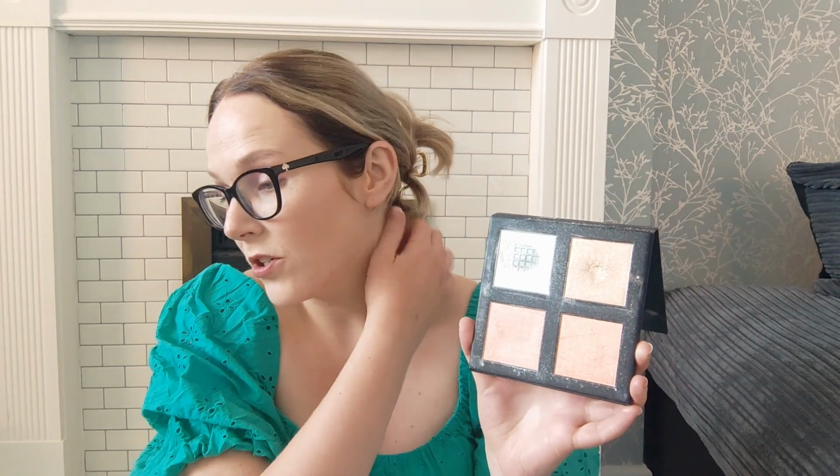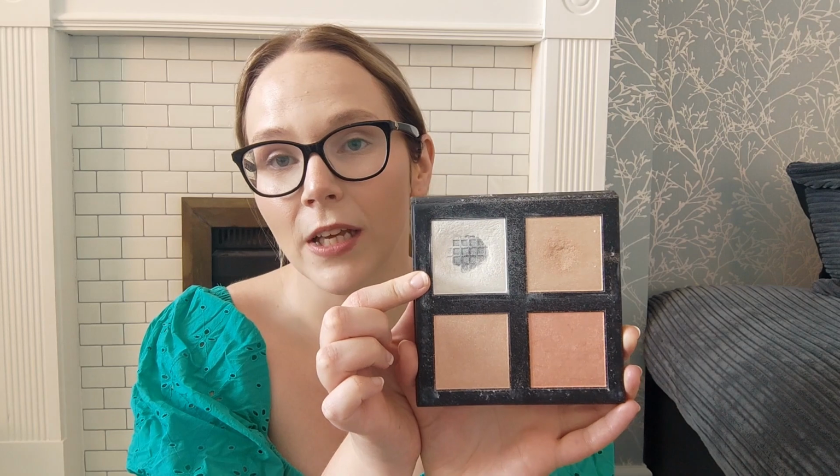I've decided that once I've finished this one, I'm just going to get rid of this palette because none of these work for me, and I'm trying to minimise my collection, and keeping things that just aren't going to work for me is just pointless. So I'm going to keep it until I finish this. Hopefully I've put on the screen again a picture of what this looked like last update and a picture of what it looks like now.